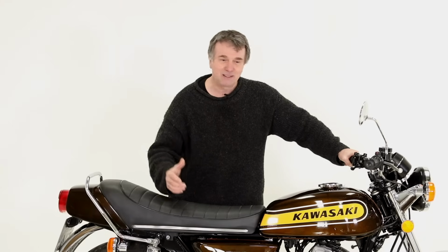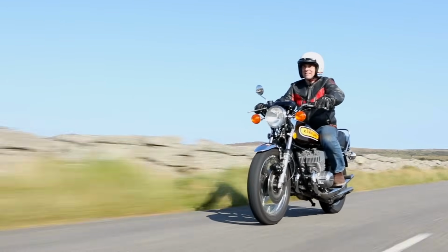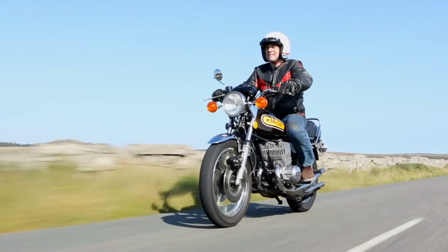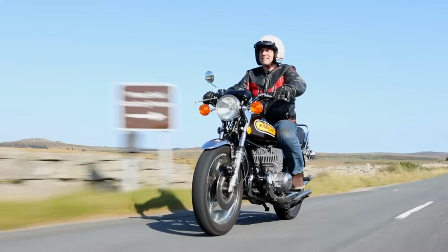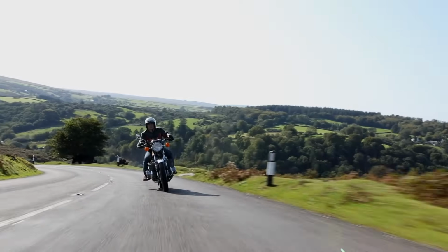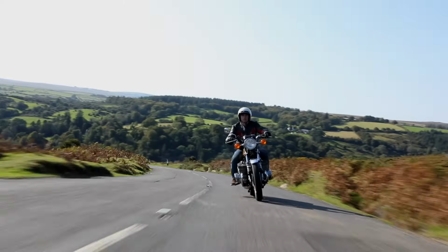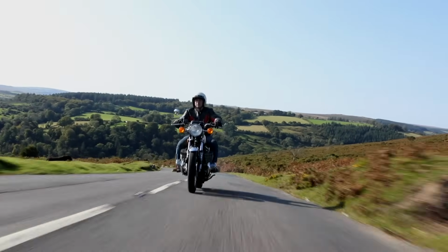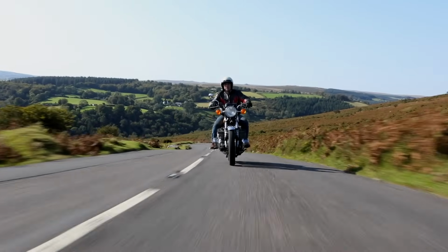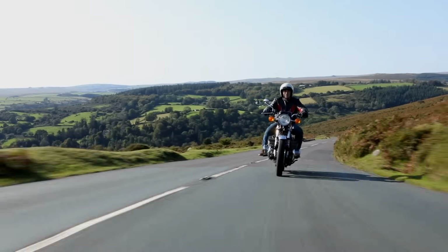It's awesome. It pulls cleanly with vast amounts of torque from tick over, and as it hits 2,500 revs, it starts to wrench your arms out of their sockets, and it goes all the way up steadily, more and more aggressively, up to the 7,500 rev per minute red line. But there is no stepped power band. It's not discernible. It does go like a scalded cat from about 5,000 revs, but it just is more and more intense as you open the throttle.